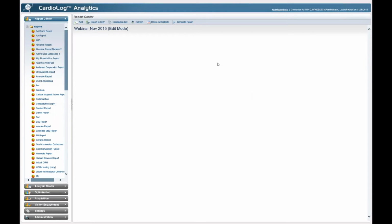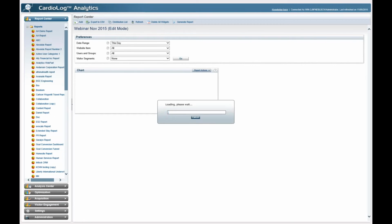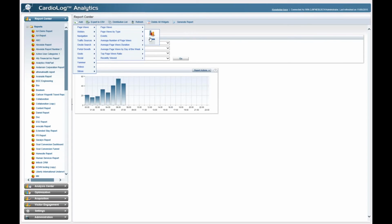All right, so here, again, this is a completely self-service dashboard which any business user can use. All I do is click on Add here to drag and drop metrics I want onto my dashboard. I'll take page views chart, for example, as well as a list.